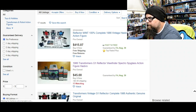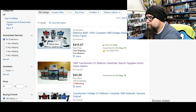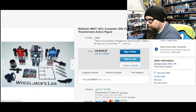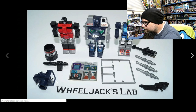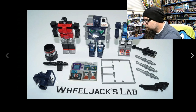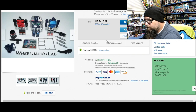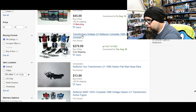But let's check this mint one to see how this $45 one fares. Now this mint comes with all the gear. Wow, it even comes with the where the missiles popped off of. Got a lens there. Let's see here. Now, I think that $45 one was missing this lens right here. And of course, it's missing all this cool stuff to boot. So, for $45, that one might not be that bad.